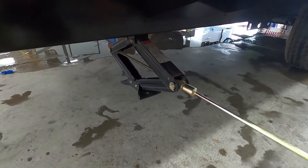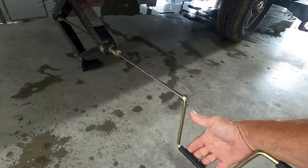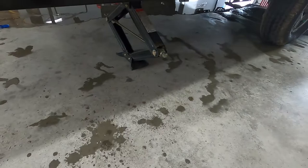Remember, we've already got the unit level. We don't want to change the levelness, we just want to stabilize it. So run these down just until you've got some type of resistance on your hand crank. That's how stable you want it. Do both sides. Got our unit level and stable.